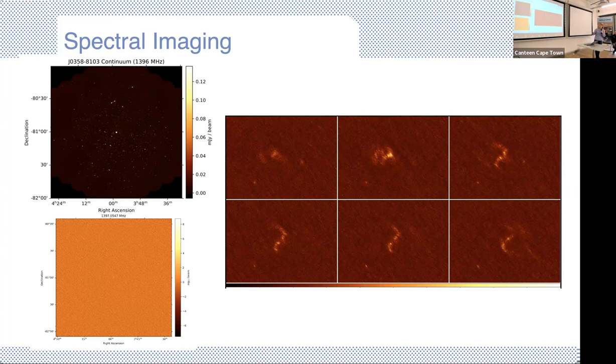You can't really see it that well, but this is a continuum image. And this is a spectral line image of an empty channel. So if you look through these 32,000 images, only a few of them actually have something in. The rest of it's just basically empty. And you'll see then this is a spectral line image where you've got a few channels where there is emission, and the emission changes in every channel. Whereas if you had the channel image like this of the continuum, it would all look the same, right? Every channel would look exactly the same.